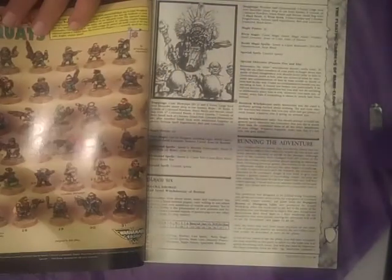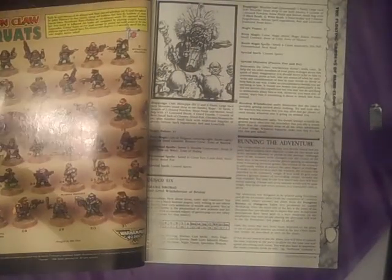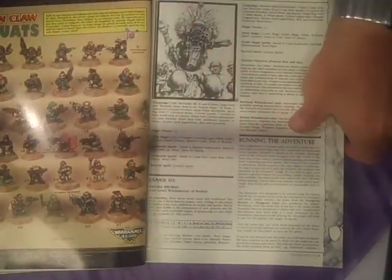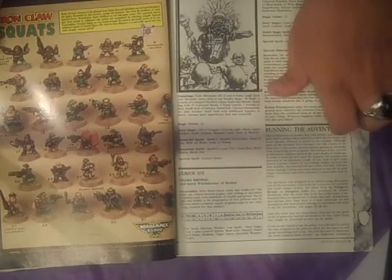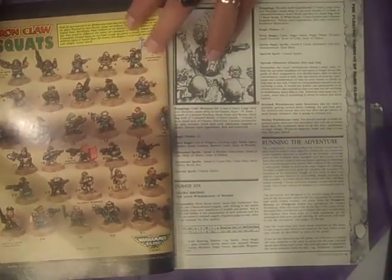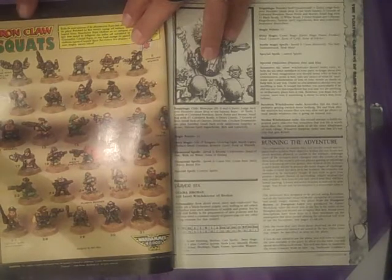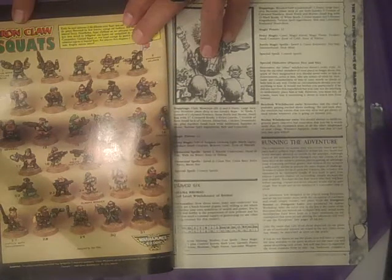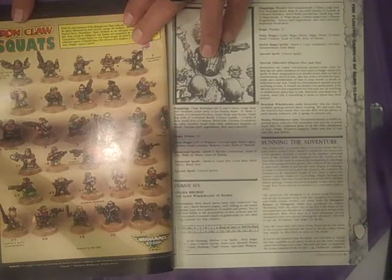The pygmies. Now here's something interesting, and I don't know what happened to them through the years. I just can't believe that there isn't plenty of trying to keep this within the camera range. Fellas, sorry if I keep pulling it out. These are Iron Claw squats, 40K dwarves, which I can't imagine that there couldn't be fantastic fluff for these guys, like dwarves anyway.